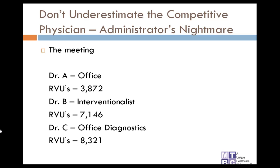But some places I do not go with reports, and this was one of them. That's kind of what we talked about earlier today in the same circumstance. This is not the kind of report you throw out in front of a group of docs who have a varying style of how they practice. So Dr. A, Dr. A's an office doc. It can be any one of the docs in this office.